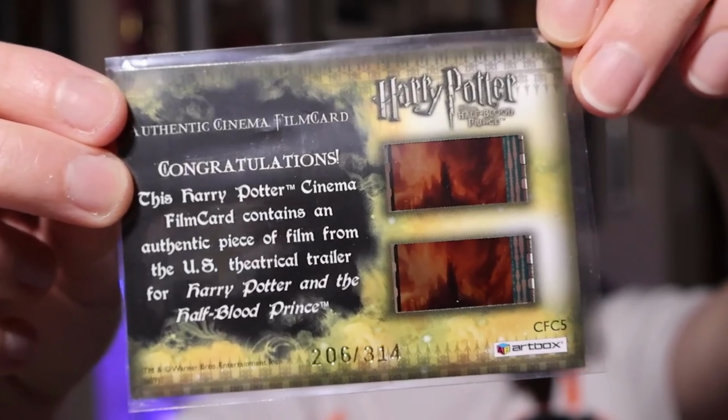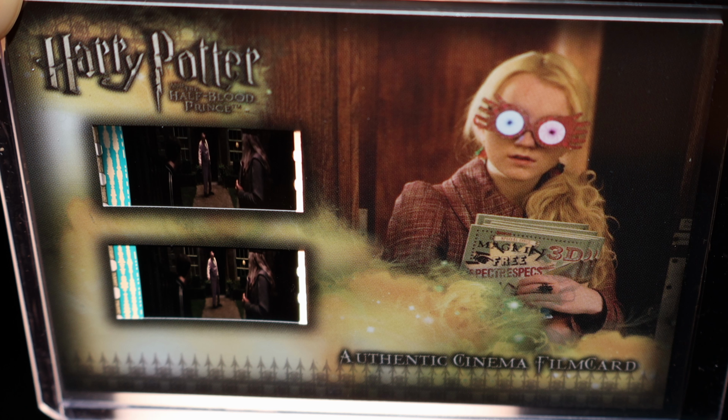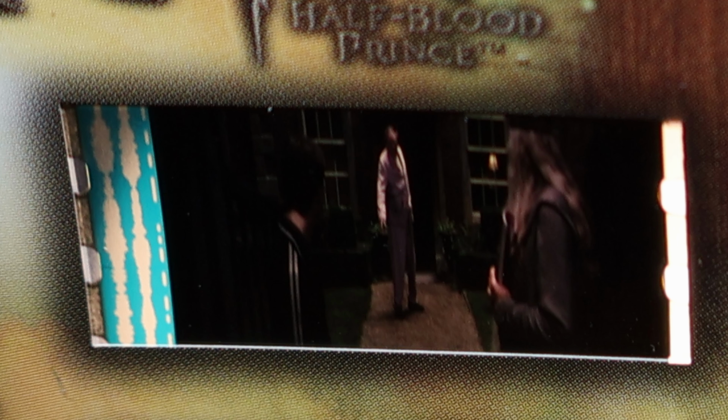This is CFC 5. Now this is the one I've actually been super excited for because it's such a nice card. Luna! Who doesn't love Luna? And so this card is actually Slughorn in his random house that he hides in with Dumbledore and Harry. They're basically trying to recruit him to become a teacher at Hogwarts.